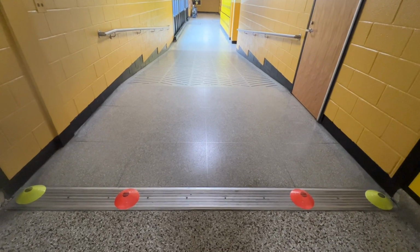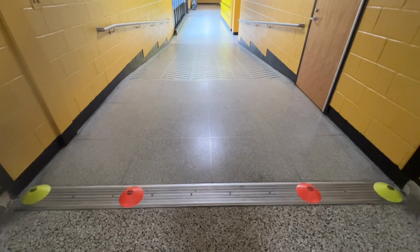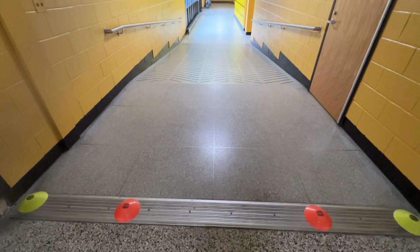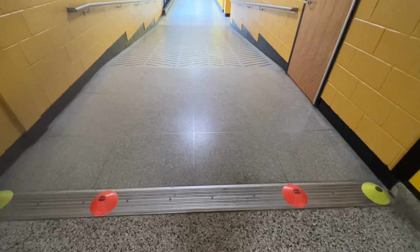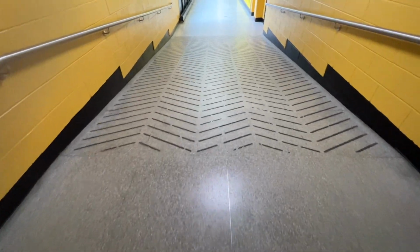Okay, this is debrief for the detective trial, Bayshore Companion Dog Club, Saturday, August 12th. This is the interior portion of the debrief. This is the start line. The orange cones were the actual entrance point. This had a ramp going down.